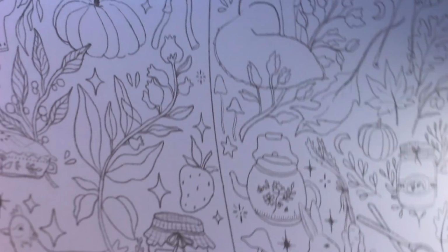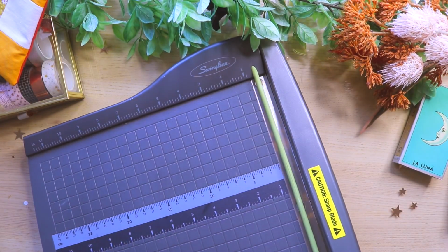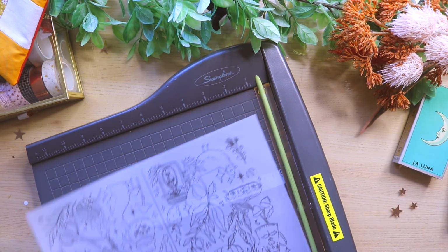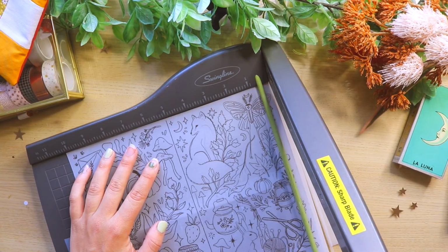And I made sure to size everything according to my sketchbook sized paper. So I'm just gonna cut that out and we're gonna put it into the sketchbook.